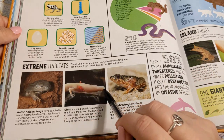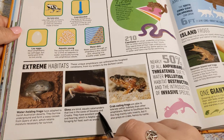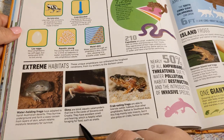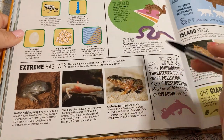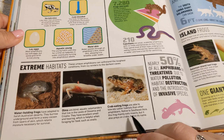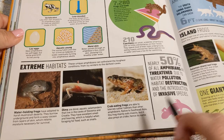Olms. Olms are blind aquatic salamanders that live in the caves of Slovenia and Croatia. They have excellent smell and hearing, which is helpful when foraging for food such as snails. And crab-eating frogs. Crab-eating frogs are able to tolerate saltier habitats than other amphibians. Native to Southeast Asia, this frog mainly eats insects, but it also preys on crabs, hence its name.